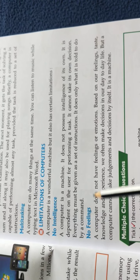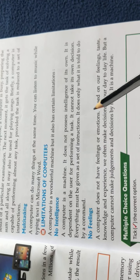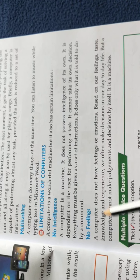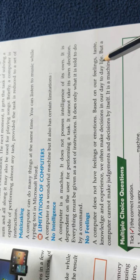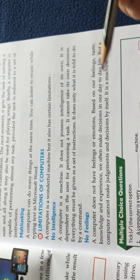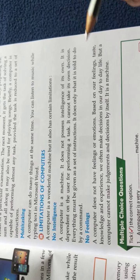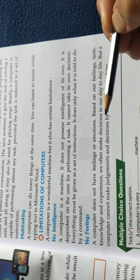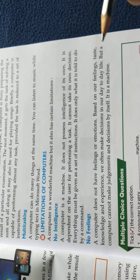No feelings. A computer does not have feelings or emotions like human beings. Based on our feelings, taste, knowledge, and experience, we often make decisions in our day-to-day life. But a computer cannot make judgments and decisions by itself. So it is a machine.